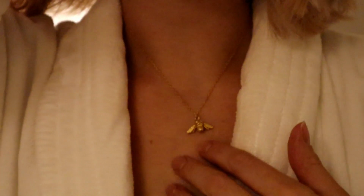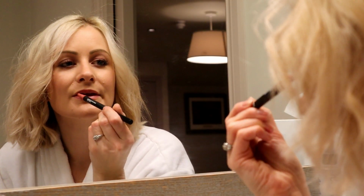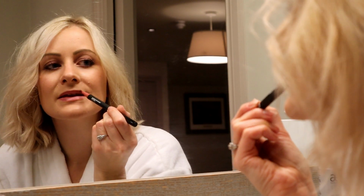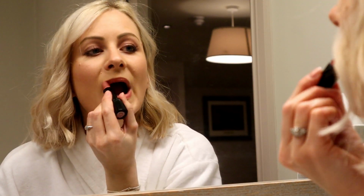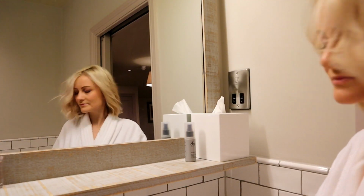I'm going to be popping on my new necklace, which my girlfriend's got me for my birthday present, and then it's on to the lips. I'm using an Avon lip tattoo, which is really, really good, and also this Avon lipstick on top of it, which I absolutely love. I'll leave everything linked down below for you.